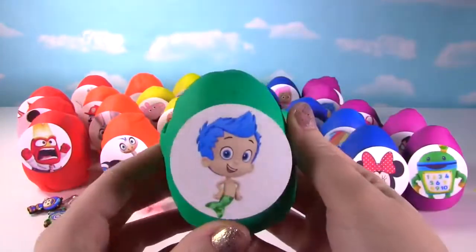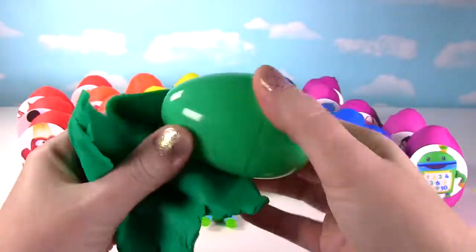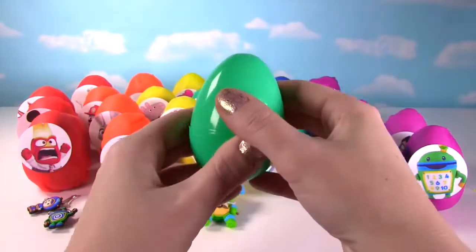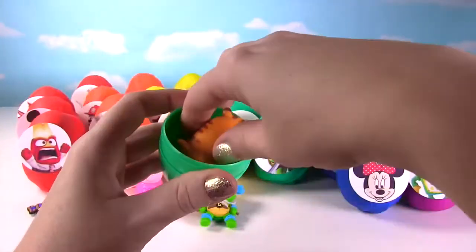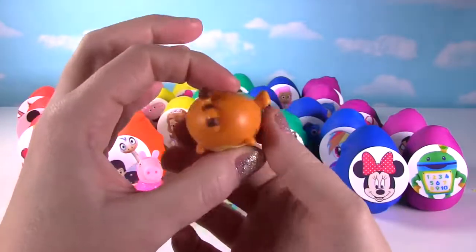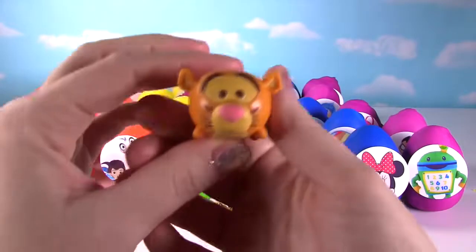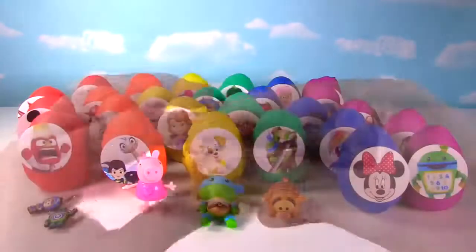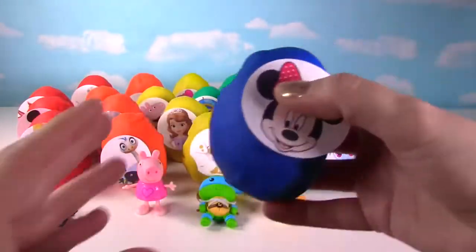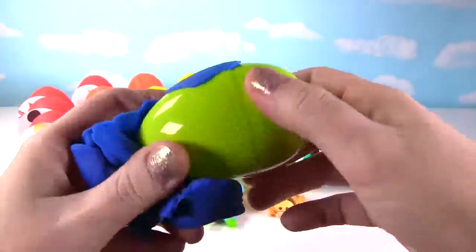Awesome. It's Gil from Bubble Guppies. Let's see what's in his egg. Ooh, it looks like we have a Tsum Tsum. We do, it's Tigger from Winnie the Pooh, looking so cute. Hippity hop, hippity hop, Tigger. It's Minnie Mouse from Mickey Mouse Clubhouse, looking adorable. Let's see what's in her egg.